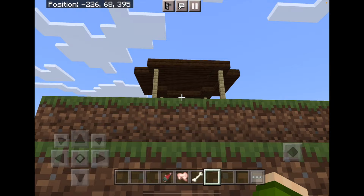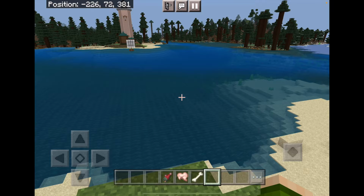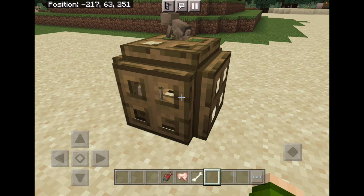Now on that gazebo, he saw a crate out in the sea. And that crate was the crate filled with mice. Hello, little bunnies.